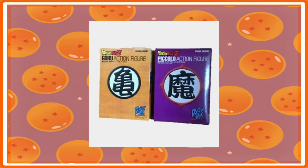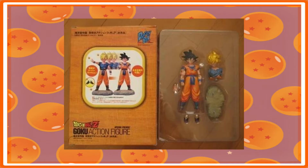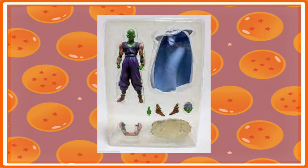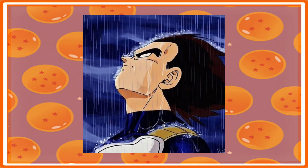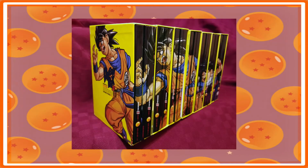The biggest change from Japanese Dragon Boxes is in the form of the special edition figures. In Japan, set 1 came with a special Goku, and set 2 came with a special Piccolo. These are separate from the box, and I'm not sure how you would purchase them. Maybe you could choose to not get them when you're buying Dragon Boxes, but I'm not sure. Now it is disappointing we didn't get all these goodies, but at least we got the Dragon Boxes.